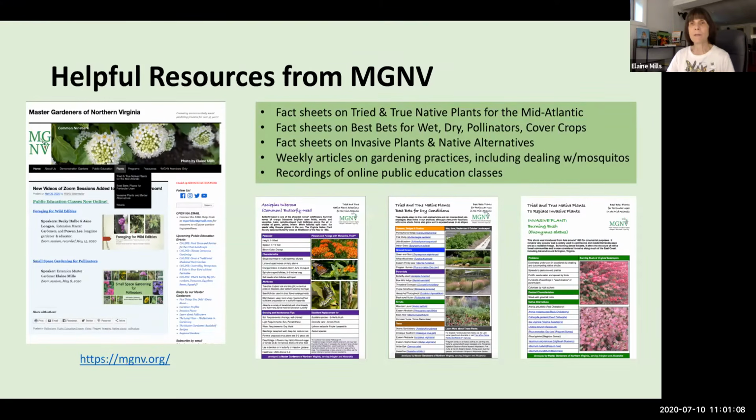We have a small set of sheets referred to as the best bets sheets. If you're looking particularly for plants for wet conditions, dry conditions, ones that will attract pollinators, can act as cover crops, that set of fact sheets will be interesting for you. And we also have a third set of fact sheets that have been completely updated, describing the invasive plants, plants that have been designated as invasive in Arlington and Alexandria.